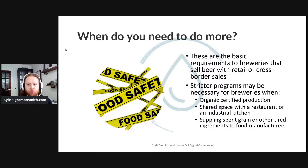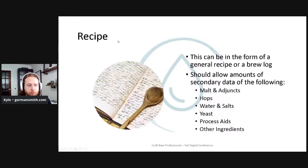You're going to also have to look at it if you're supplying the spent grain, or tired ingredients. Like if you're giving the spent grain to a bakery, for example, for them to make bread with it, you might have to meet stricter requirements and show the steps and how you're treating the spent grain before releasing it to the public or other companies.